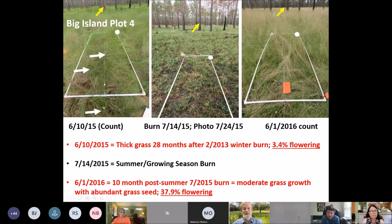We count the plants in there and we determine how important fire is. We count flowering percentages, numbers of plants, and all those things. I'm not going to bore you with all the stats today. I can do that any other time, but today I just want to concentrate on how much it means to have proper management. Because what we see is that whenever you have a post-burn, such as this one, 10 months post-burn, the flowering percentages go up dramatically.